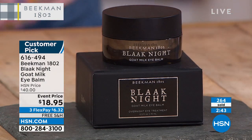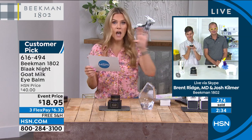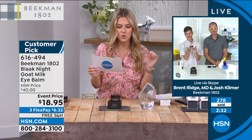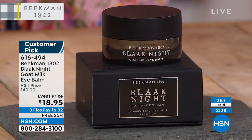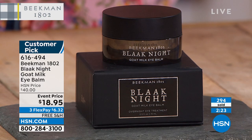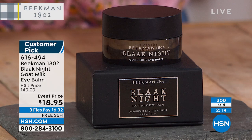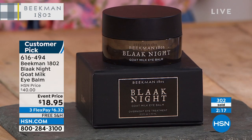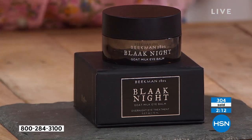Here's a couple of reviews. Again, over 125 reviews on this Black Night Eye Balm, which is specifically for the evening. We do have a day serum coming up. I love this one. The word love is in capital letters, and gentle. She writes, I love this amazing eye balm, which is so gentle and soothing to my eyes. Here's another one. The eye balm works. It's soothing and leaves the delicate skin around the eyes perfectly moisturized. And my favorite, this is my second jar of the eye balm. It leaves my eyes soft and does reduce the appearance of wrinkles. So you could buy two for less than the price of one.